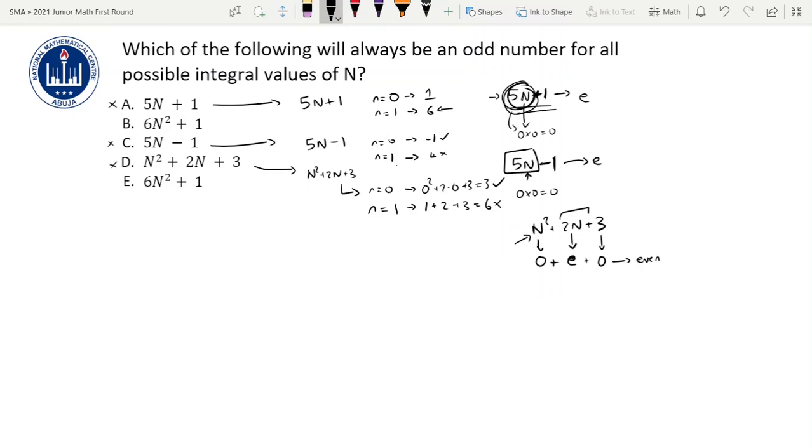In the actual question, option B appeared twice. It also appeared as option E. So I just wrote it here so it will match what we have on the actual questions. Okay, let's talk about why B will always be odd. When n is 0, the value of 6n squared plus 1 is 6 times 0 squared plus 1, which is just 1. When n is 1, it will be 6 times 1 squared plus 1, which is 7. When n is 2, it will be 6 times 2 squared plus 1, which is 25, which is also odd.